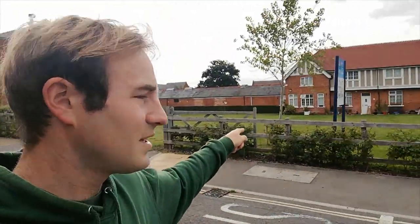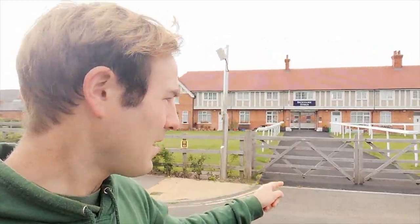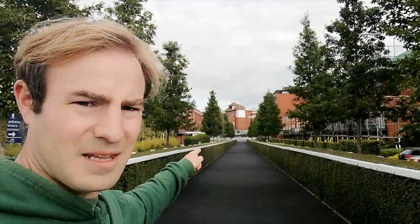I've just come down the hill from Greenham. I'm now walking through the Newbury Racecourse complex. There's the stables there, so that's where the horses are stabled, and they will come out of here through these gates and off down there, and you can just see the main stand in the distance of Newbury Racecourse.